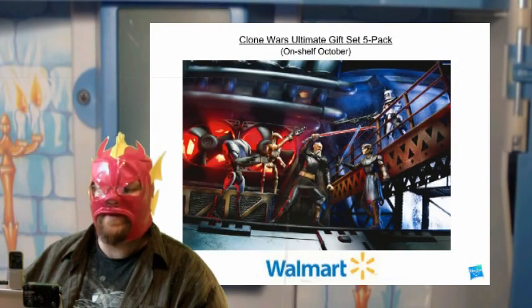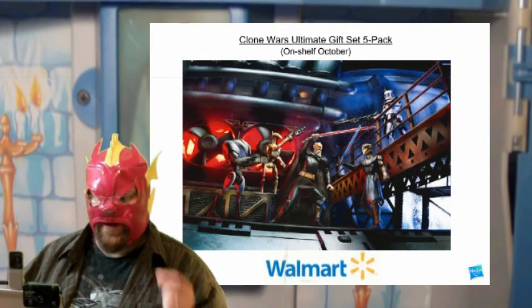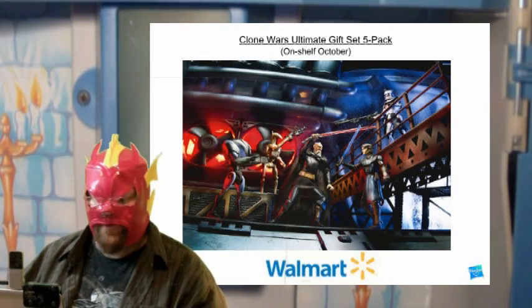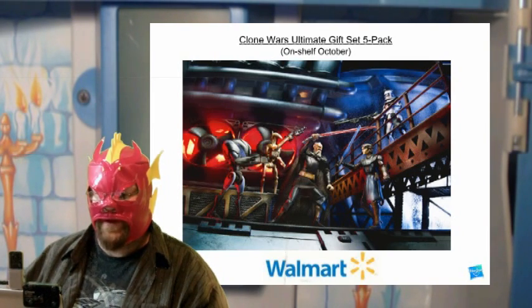One thing though looks nice was the Clone Wars Ultimate Gift 5-pack. You got a clone trooper, you got a droid, you got another droid, you got Dooku, you got Anakin. You got a nice little assortment there.